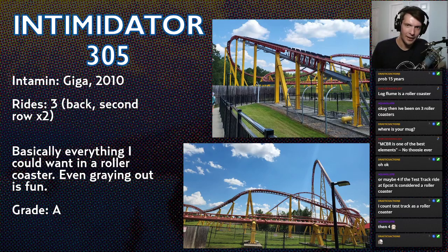Yeah, I had a really good time on this one. Grayed out on that first turn all 3 times I rode it. A lot of fun. I think pretty much everybody grays out on it. Make sure you stay hydrated so you don't black out on that curve.